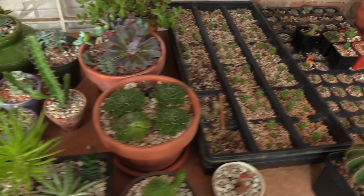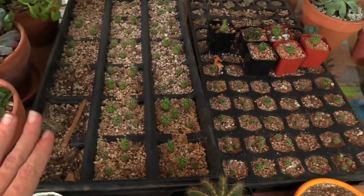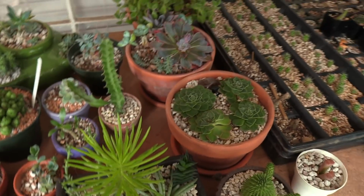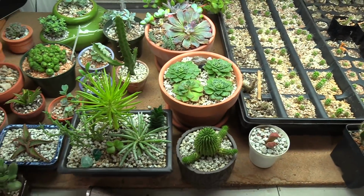And I know people want to know how far away you should have your grow lights from your succulents. I'm going to tell you that I had them a lot lower early on, but I did have them outside, and they did not like it. They started slowing down their growth. Some of them fried, especially some of the smaller propagations.